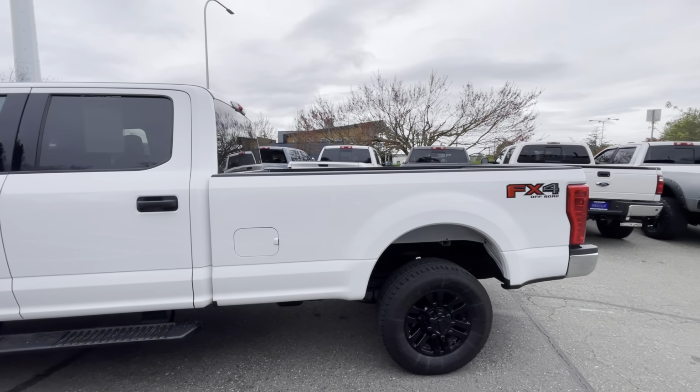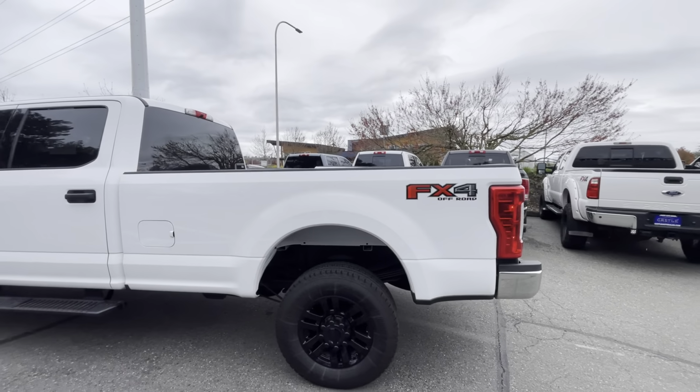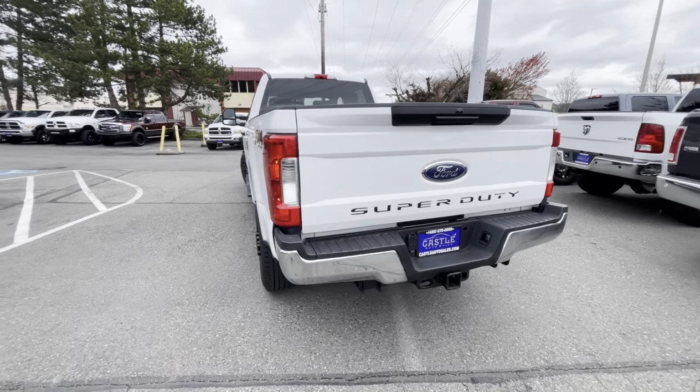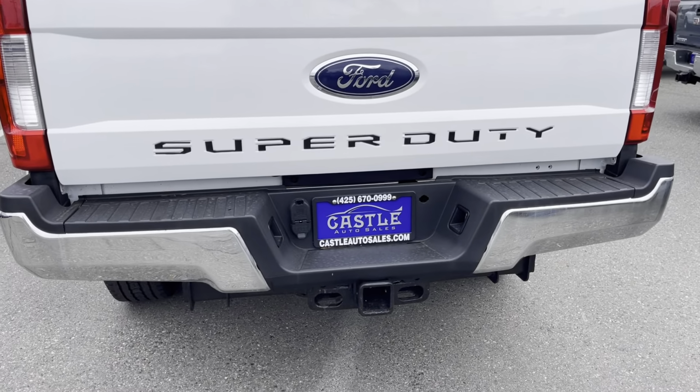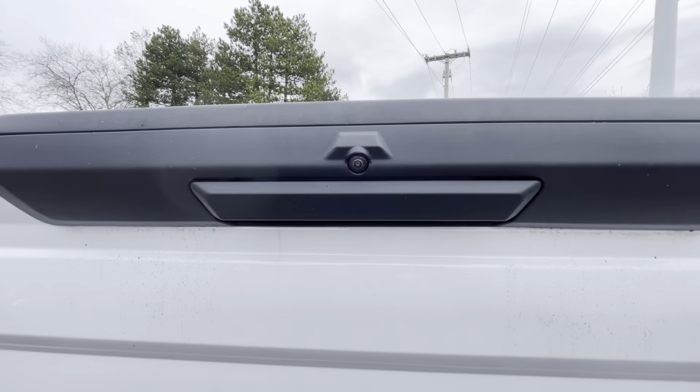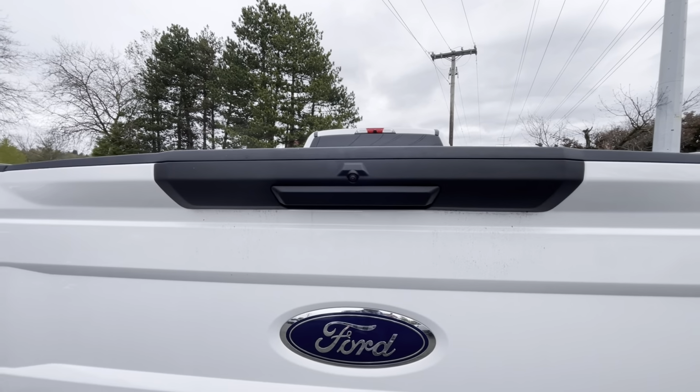6.7 liter Power Stroke turbodiesel with FX4 package and also tow package in the bottom right there. Backup camera. Oh, it is locked.